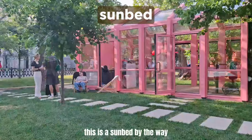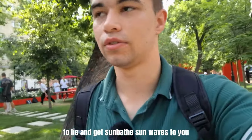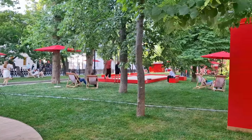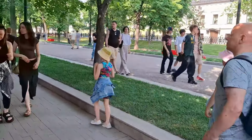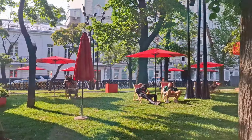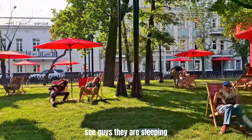This is a sunbed, by the way. Sunbed to lie and sunbathe. Sun waves to you. And obviously umbrella. We can stick an umbrella into the ground and get protection from the sun waves. See guys, they're sleeping.